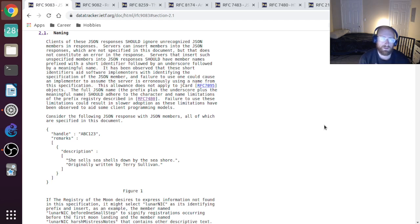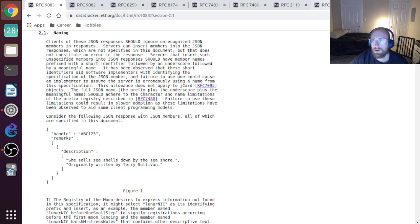It has been observed that these short identifiers help software implementers identify the specification of the JSON member, and failure to use one can cause an implementer to assume the server is erroneously using a name from this specification. This allowance does not apply to JCard objects. I don't know what a JCard object is, so we've got a lore RFC here.